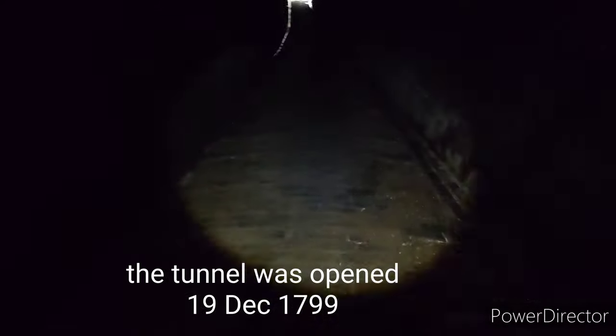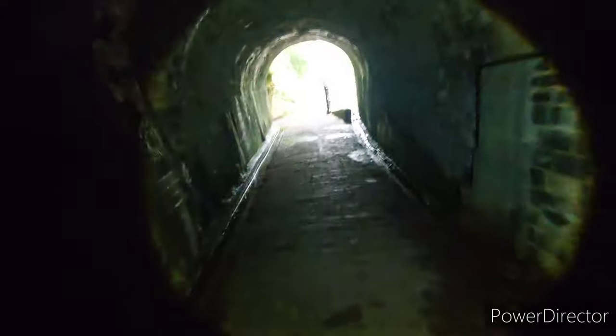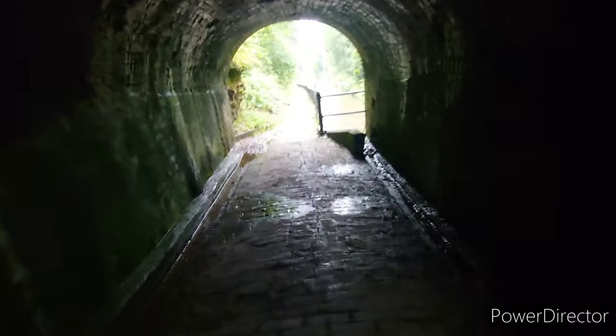Look at the cobbles on the floor. How cool are they? It's really hard to film and point the torch and stop my bike rolling down the hill. I can't believe man made this. It's like limestone at the side, but the rest is all brick. It's pretty cool. Sorry if the camera's shaking a bit, but it's a very cobbly ground. Oh, and we're here.